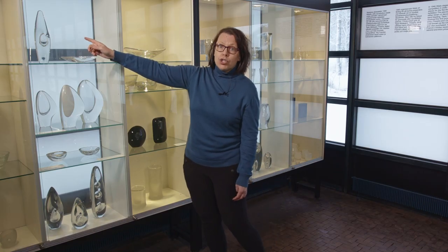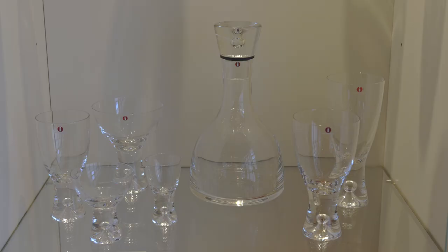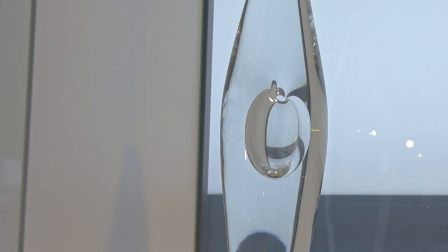Special in orchid and also here in the Tapio series by Tapio Virkkala is the air bubble inside of glass. The air bubble is made by a special technique by pressing a wet wooden stick into hot glass. There will be steam, and it's the steam that forms the bubble inside of glass.